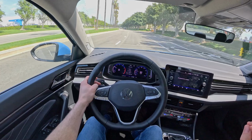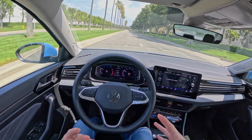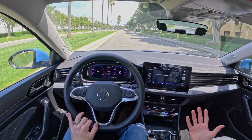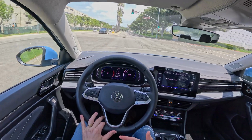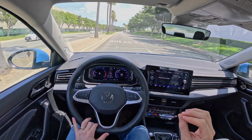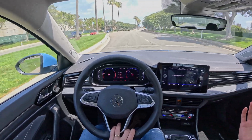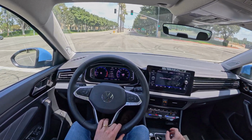And to me, the Jetta value play is not in the upgraded model. If you want a compact sedan that feels borderline luxurious, you gotta go get a Mazda 3. And if you want a compact sedan that feels like it's really fun to drive, you gotta go out and get a Civic. So to me, spending extra to get, okay, yes, ventilated seats, nice, but it doesn't seem worth spending the $30,000 on the SEL trim.